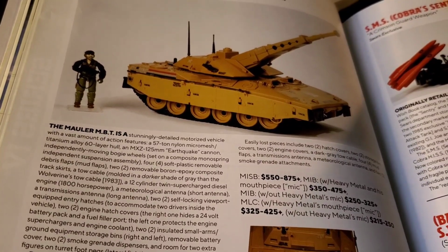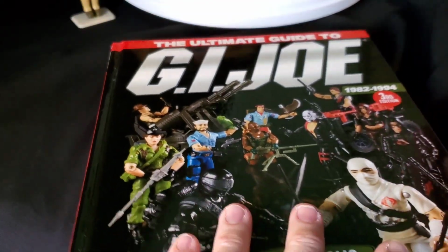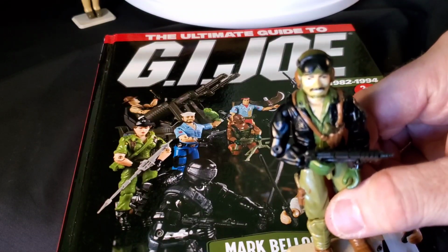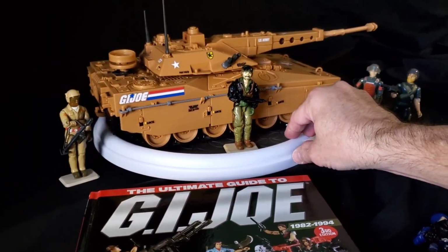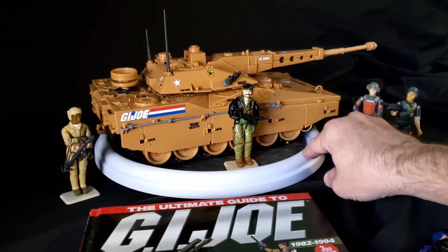It came with the tank driver. His code name is Heavy Metal. A pretty cool name. And there he is right there. So without further ado, this is my favorite toy of all time, especially G.I. Joe vehicles. Well, not toy of all time, but vehicle.